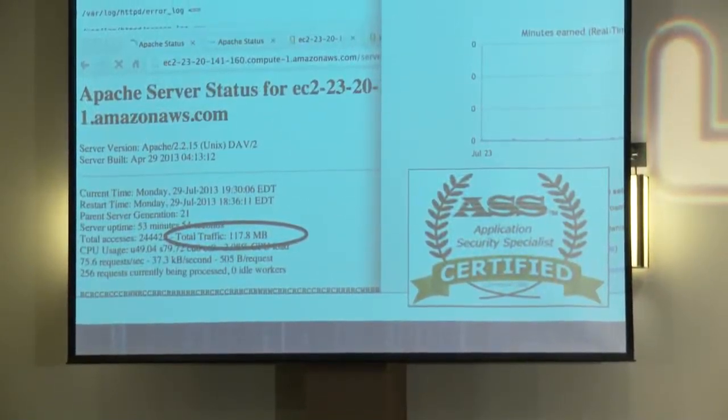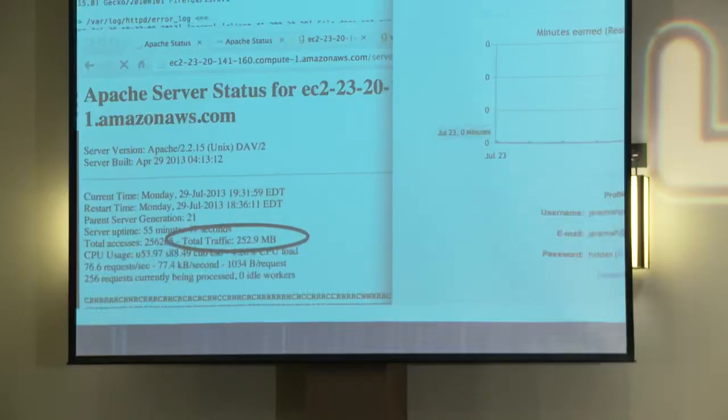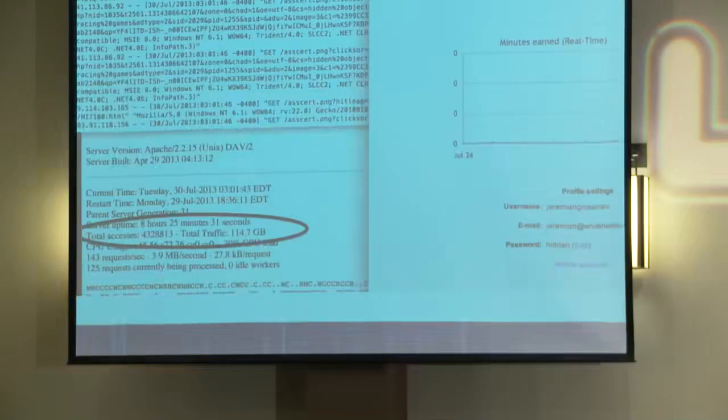Anyway, we threw up a pretty small image, instead of just 404 pages, to see if we could generate some traffic. All of a sudden, you saw 43 minutes, 36 megs; 53 minutes, 117 megs. That made a big difference, right? At 55 minutes, 252 megs, we're almost at 3,000 hits. So we let it run for 8 hours: 114 gigs of traffic.